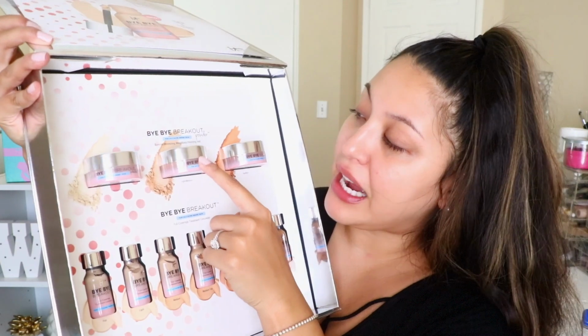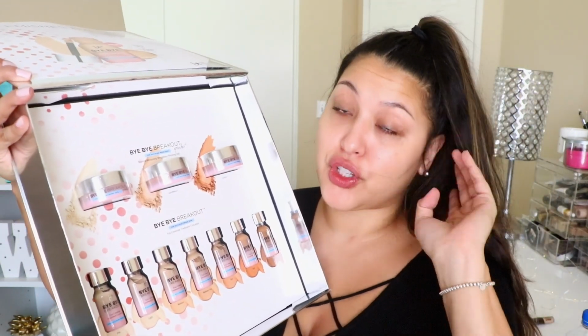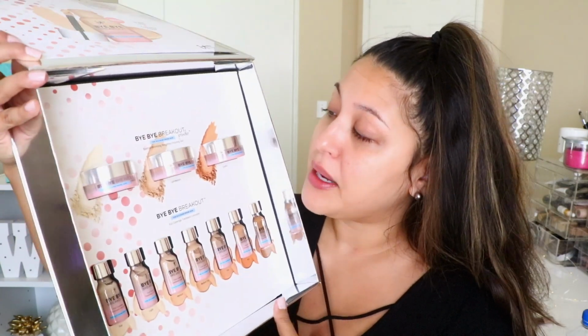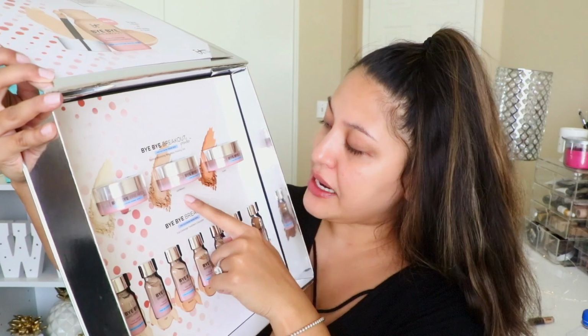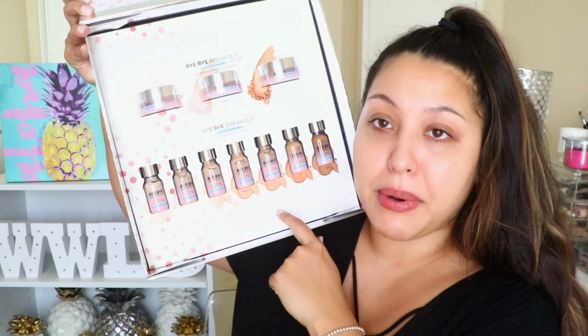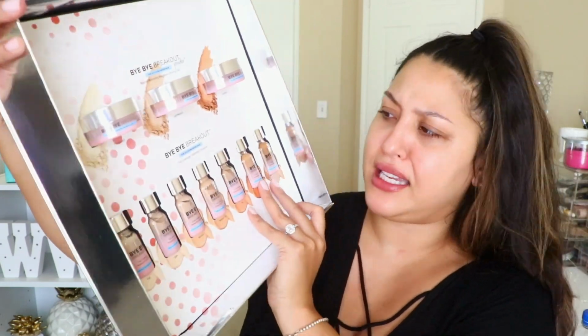Blemishes and acne. The Bye Bye Breakout for oily, acne prone skin. I have oily skin, that's for sure, so this is definitely gonna be awesome. And it's the Breakout Powder, so there's a translucent, light, medium, and tan rich shade. The Bye Bye Breakout, and this is a full coverage. It says full coverage treatment concealer.